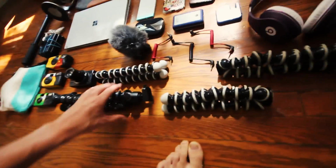These are all my tripods. This one and this one are the only ones that work. These ones are too flimsy. That is something that should be said. These Joby GorillaPods are amazing when they're amazing. And when they're not amazing, they really suck. Like this one and this one. These are my two old ones. I literally cannot trust anything on these. It's not that they break, but they're just too flimsy to hold anything. So that kind of sucks.